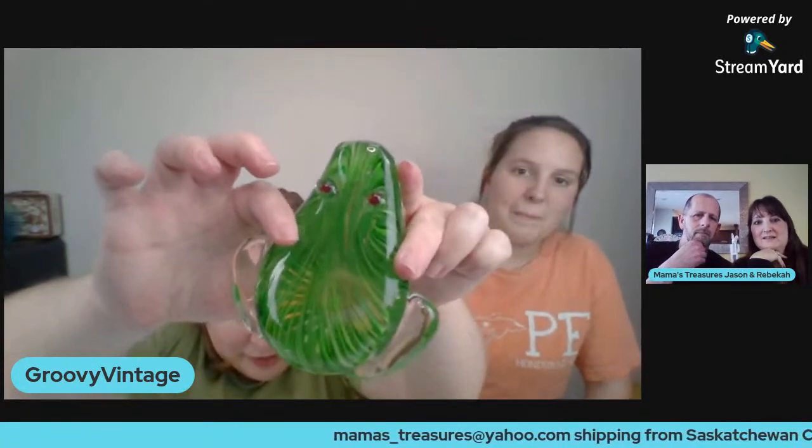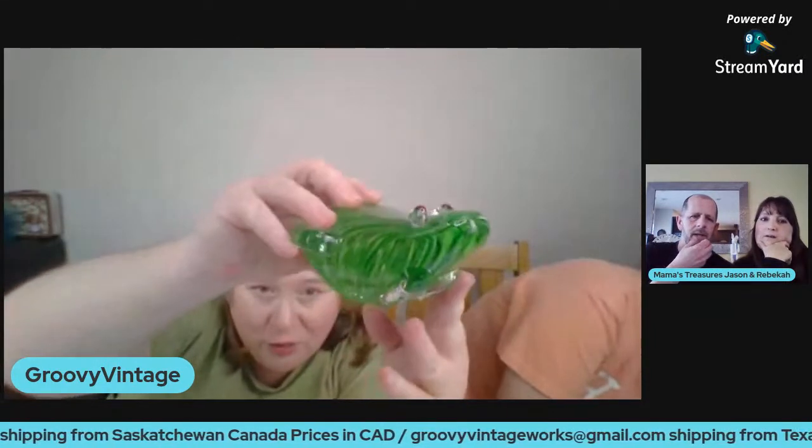Next, I have another glass piece. This is a frog. He's green striped, kind of like a marble. This is him from the top. I think they call it cased glass. Oh, yes, that makes sense. He does have some bubbles in him, but he was too cute to pass up. He's a little heavy, but he has no chips or cracks. He is a cute little fella, and he's going to be $8, number 13.